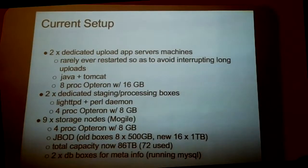So the upload boxes are standard app boxes for us. Any of our app servers are Java Tomcat with somewhere between quad and 8-core Opterons with around 16 gigs. The staging boxes, which are a little different, are arguably a little underpowered right now and would benefit from more CPU, but those are quad procs with 8 gigs, so they don't need much memory. It's kind of hard to buy a machine with less than 8 gigs now, I think. So that's what we got.